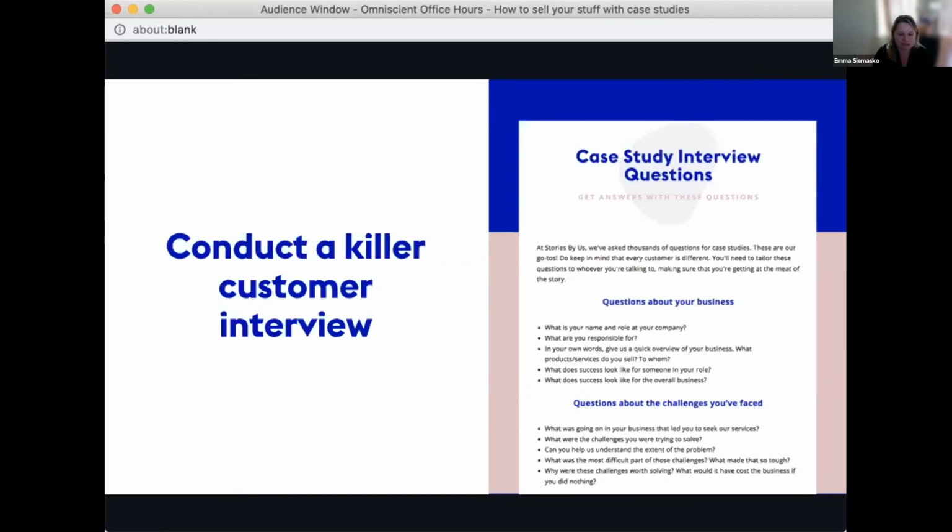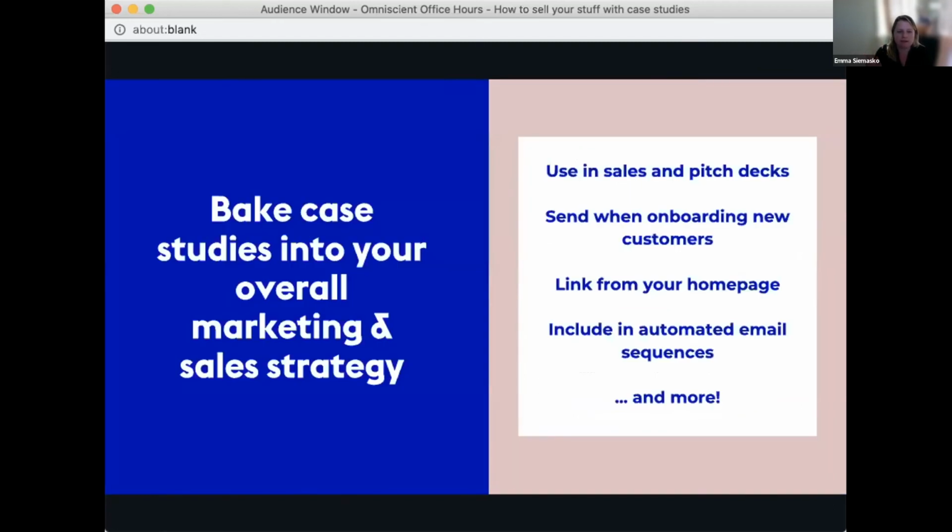All right, last slide here. So finally, case studies are a bottom of the funnel asset, and that means that they are often used when someone has assessed their tools and they're trying to make a decision if your tool is the right one. They're well past the awareness stage, right? They're trying to figure out if your tool is right for them.